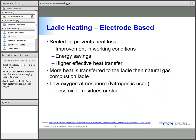So some of the benefits of this are energy savings, higher effective heat transfer, and improvement in working conditions. Because we contain the heat within the ladle, the outside environment is not as hot as with natural gas. And more heat is transferred to the ladle than with natural gas combustion, and there are fewer oxide residues or slag formation because we are using inert gas to remove oxygen out of the ladle. So these are some of the benefits that the industry has seen. There could be other benefits as well.